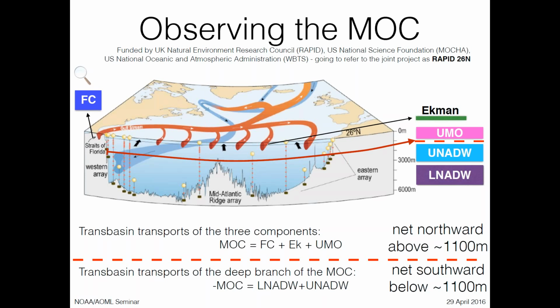And it includes the southward flowing gyre water. So these red branchy things are the southward flowing gyre water. And so we need to estimate how much water is moving net northward here and how much water is moving net southward below. And this is what we're calling the overturning circulation.